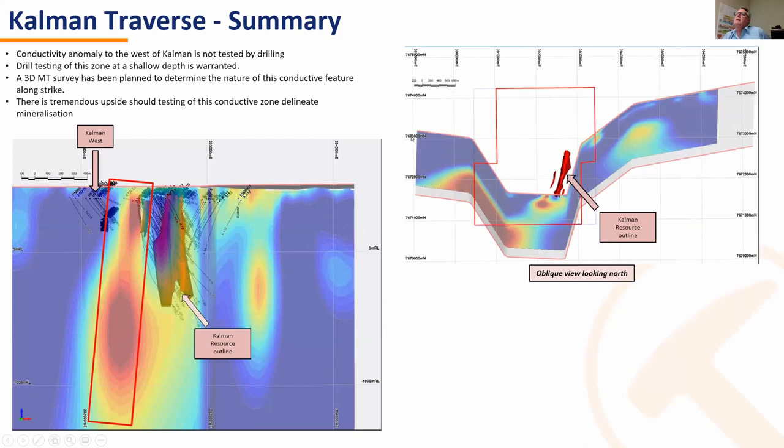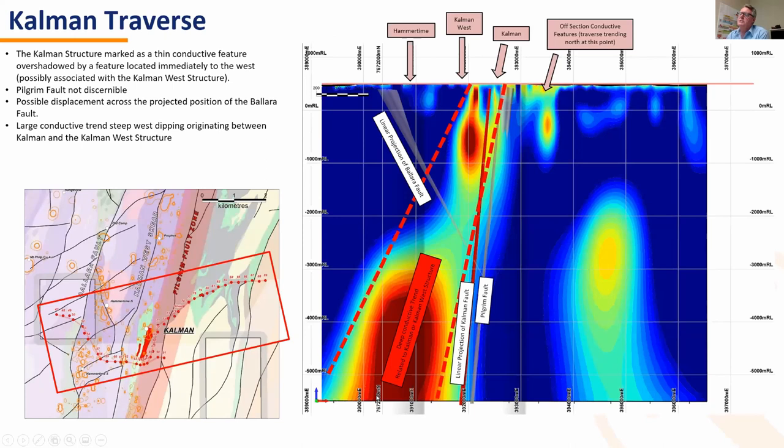So just summarising with Culmen, we've got the conductivity feature to the west of Culmen. Interestingly, there's no drilling hitting that at shallow depths. We've got the Culmen West feature a bit further to the west. Culmen's a bit further to the east. This thing originates in the middle and definitely has good depth penetration.